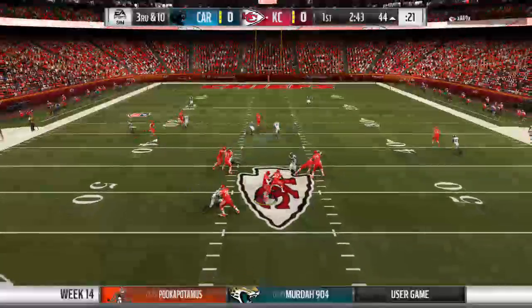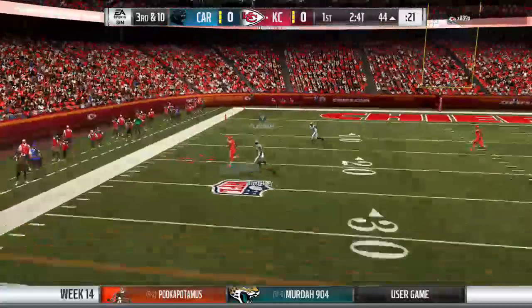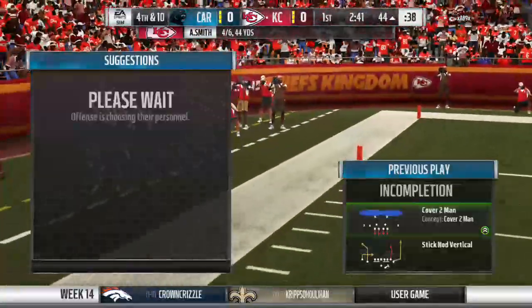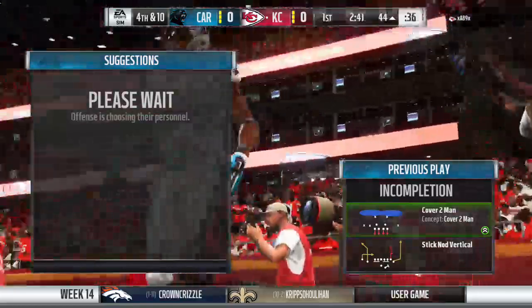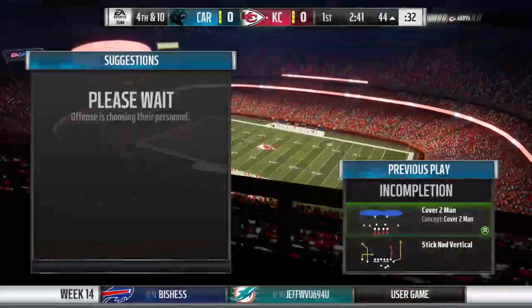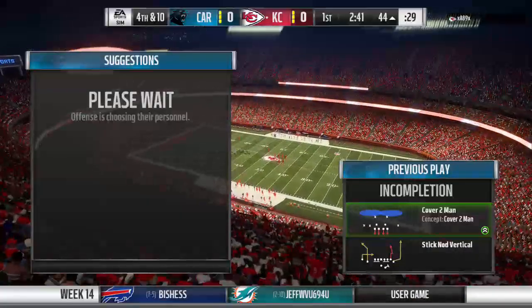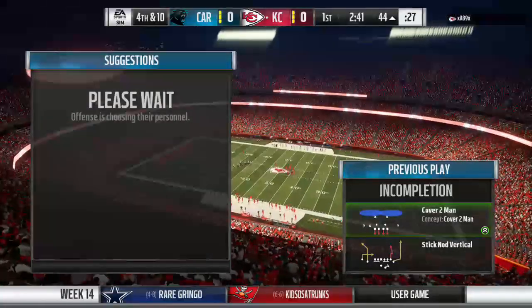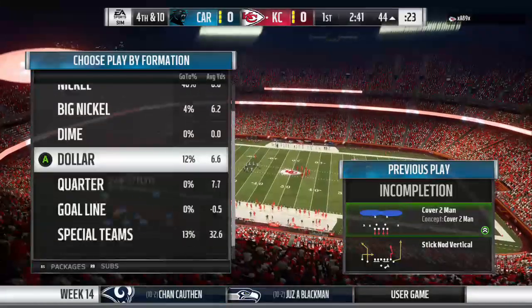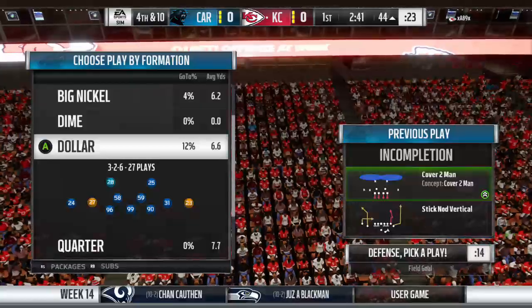Out of the gun, Smith. It's incomplete. Took a shot, couldn't connect. Not only was the call spot on, how about the execution of that defense right there? The zone was absolutely locked up tight. He was trying to force it in there on third down. But if there's a time to force it, he felt like he needed to make a play, right? Yeah, exactly right. Third down, you got to try and find something. There's nothing available there for him.